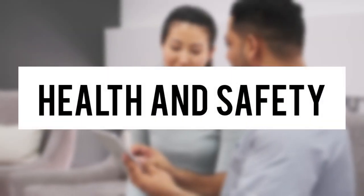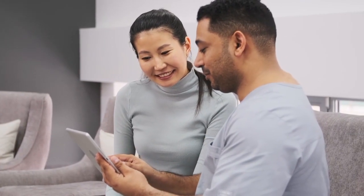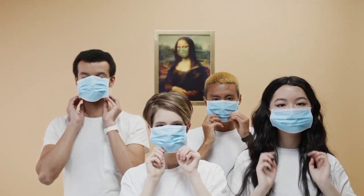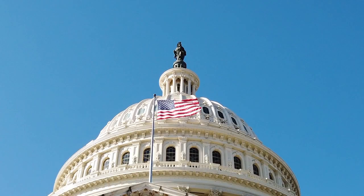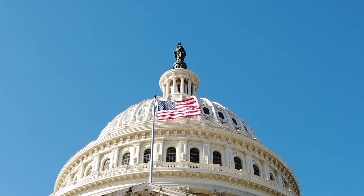Health and safety. Research the healthcare system in your host country and make sure you have appropriate health insurance coverage. Consult a healthcare professional for any required vaccinations or medications. Familiarize yourself with safety guidelines and emergency procedures specific to your destination. Register with your country's embassy or consulate in case of any emergencies.